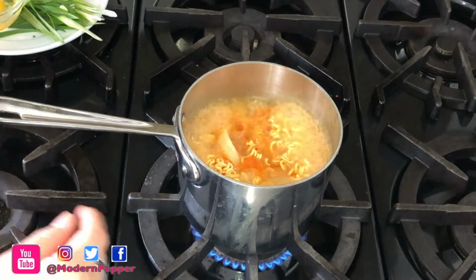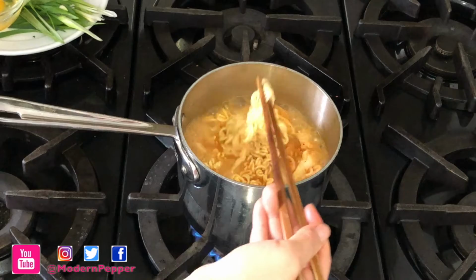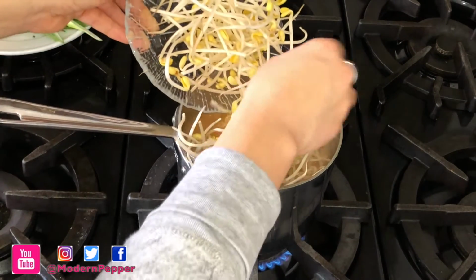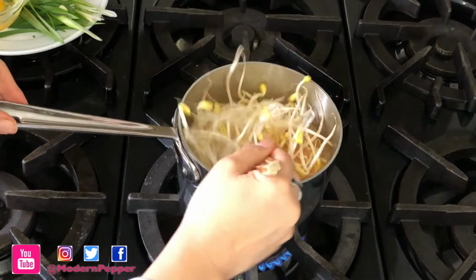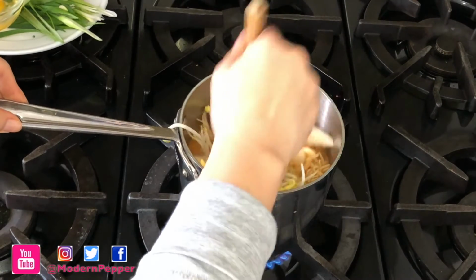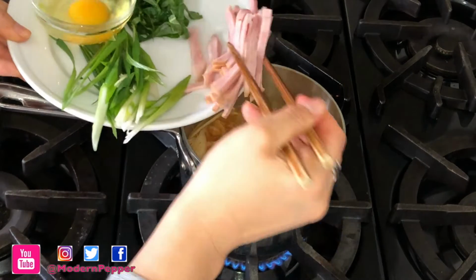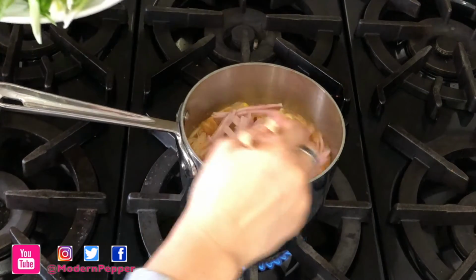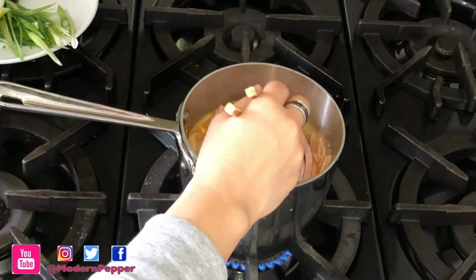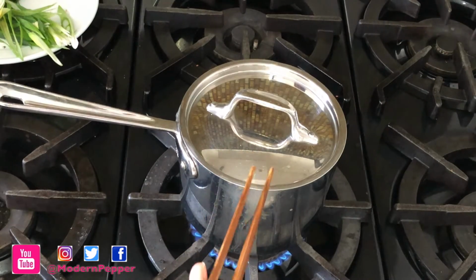Okay, it's been 2 minutes, and our noodles and kimchi is cooking really nice. The noodles are still kind of halfway cooked. So we're gonna add our 콩나물 soybean sprouts in here. And push it down and try to put the noodles and kimchi on top so that the soybeans are in the broth, like so. And then we're gonna add our strips of ham that we cut up. And normally I don't put lids on when I make ramyeon, but when I add 콩나물 soybean sprouts, I always put the lid on. Let that go for 60 seconds on super high heat.